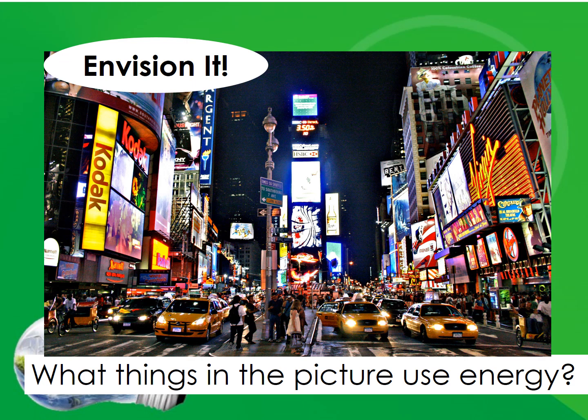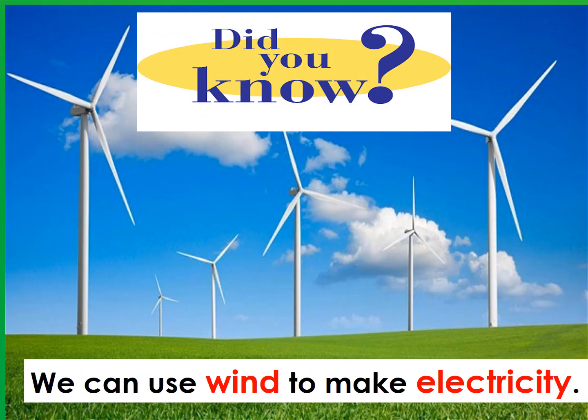So remember, for us to get the right amount of energy, we have to eat the right amount of food or the right kind of food. We have to eat fruits, we have to eat vegetables, and you have to stop eating chips if you want to have the right amount of energy. We use energy from electricity, gasoline in batteries, and from food.